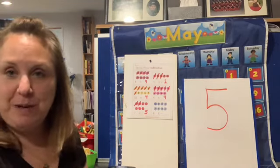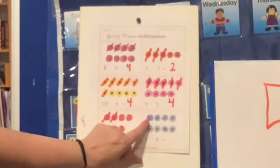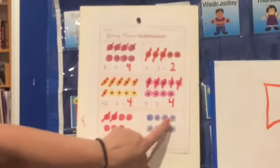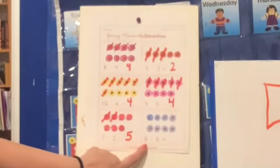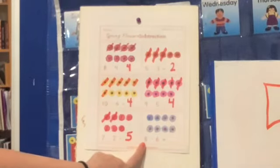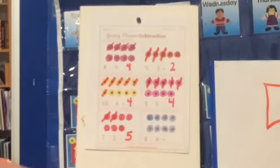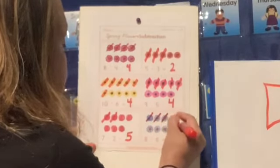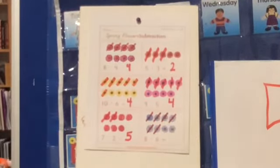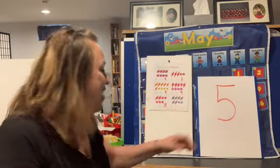Okay, last but not least, the blue flowers. Here we go. Let's count those blue flowers. 1, 2, 3, 4, 5, 6, 7, 8. 8 blue flowers. There's that snowman 8 right there. Minus 6. It wants us to take away 6 flowers. Let's take them away. 1, 2, 3, 4, 5, 6. How many flowers do you see left? That's an easy one. I only see 2 flowers left.